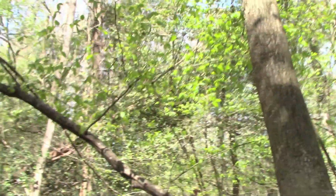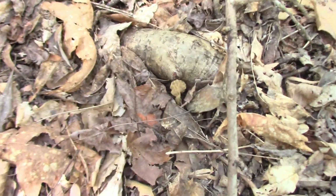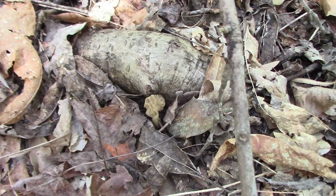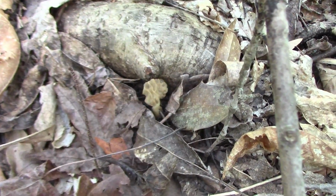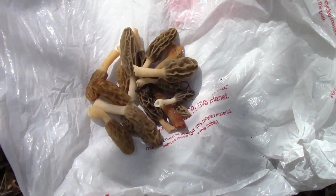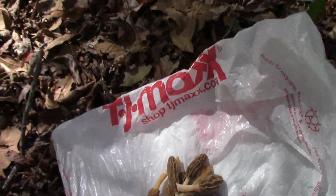Alright, so I'm about to have to call it quits for the day and for the trip. I found one last mushroom. And that's going to be the final one. Just take a quick look at what we found. Not a lot, not very big, but better than nothing. And we're going to call it quits.